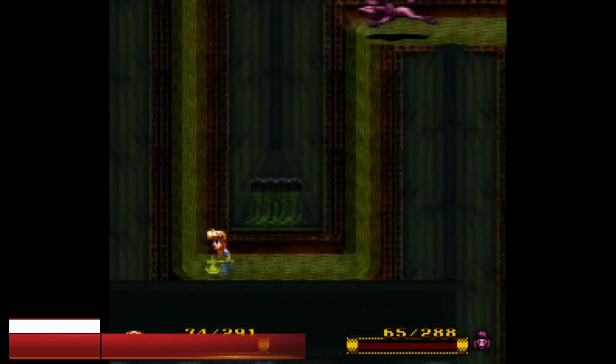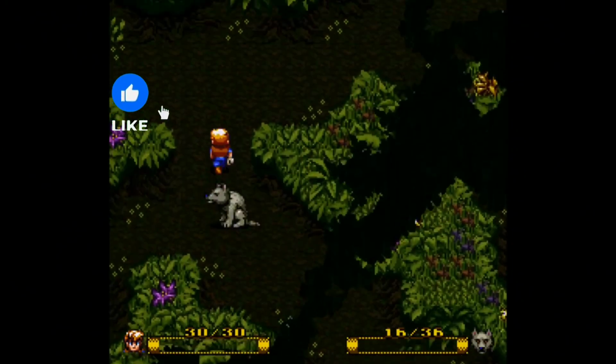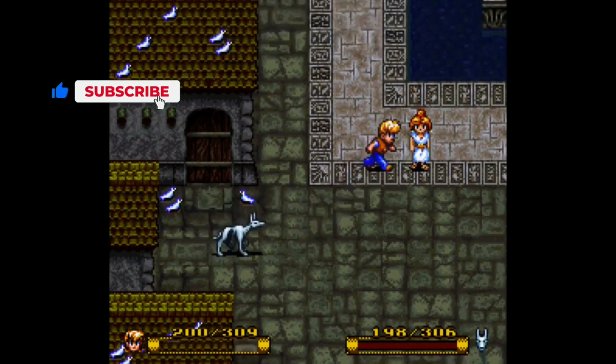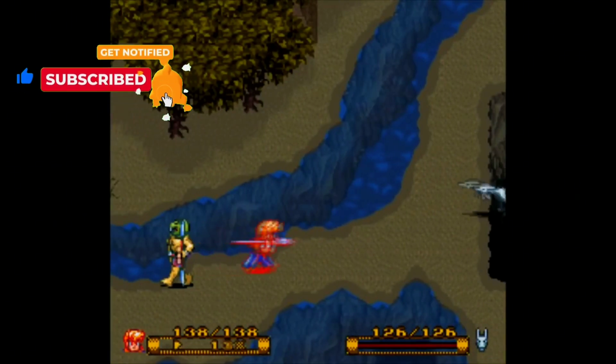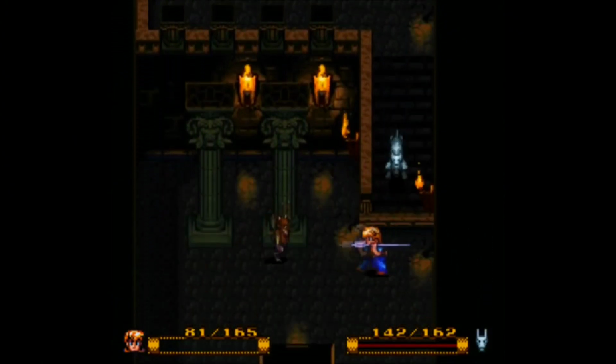7. Secret of Evermore, the underappreciated gem of the SNES. Secret of Evermore is often overlooked, but if you loved Secret of Mana, this one's for you. It's an action RPG where you play as a young boy and his dog, exploring a strange world with real-time combat. Why should it be on this list?